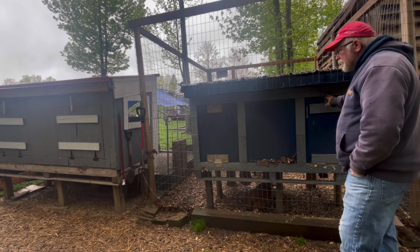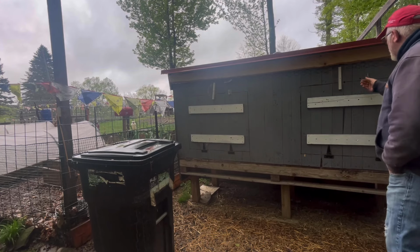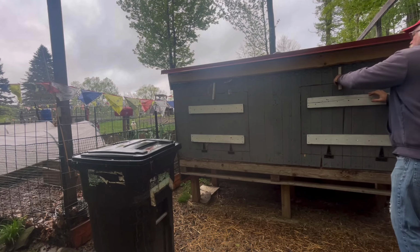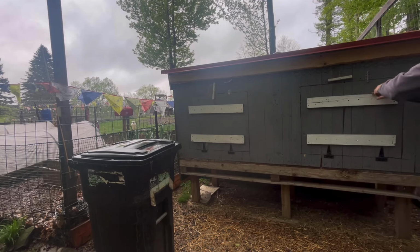Let's go over to the duck coop. The duck coop again is a crate, a large crate that I got from work. This is the duck coop. We do have two systems of locking. I have a latch, bolt lock thing with a turn. You turn that over, and the duck coop opens up like this.